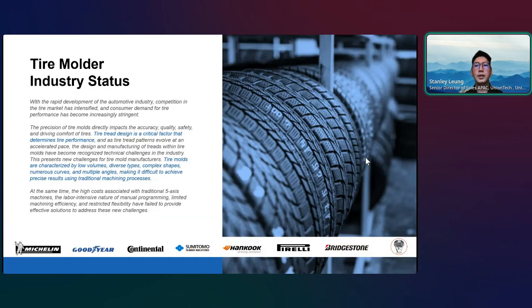So the tire mold industry is at the heart of the automotive sector. It plays a crucial role in ensuring the safety, performance, and comfort of vehicles worldwide. However, as the automotive industry continues to evolve rapidly, there are a lot of challenges it has been facing right now. The first one is intensified competition.